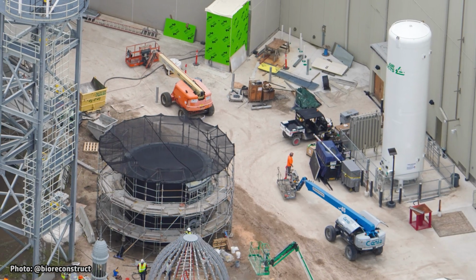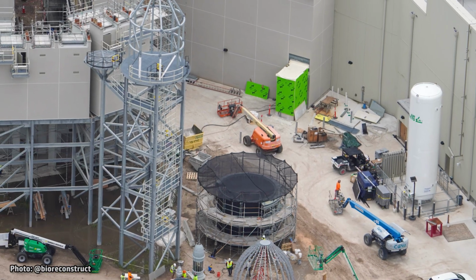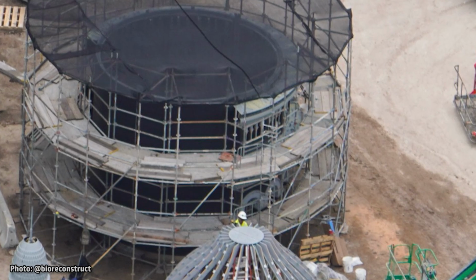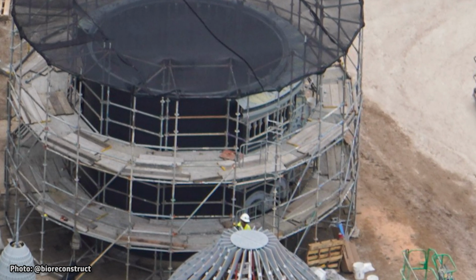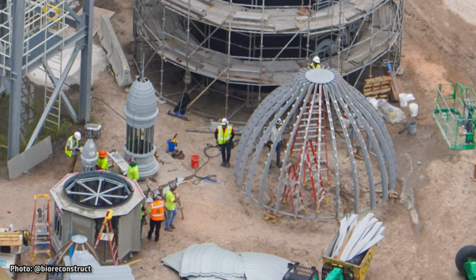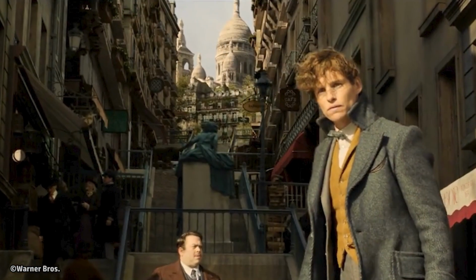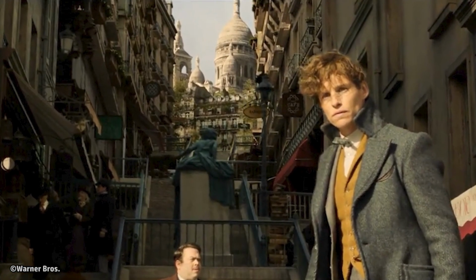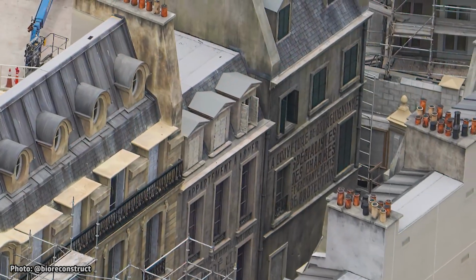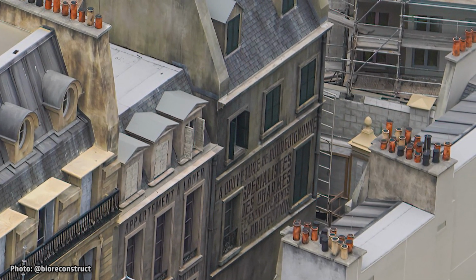Also backstage, theming for this turret is taking place on the ground before it will be lifted into place on the tower beside it. Looking closely, we can see some of the completed theming on the right side. The top parts of this structure can be seen on the ground in sections as well. Once completed and installed atop the tower, this structure will be visible looming above the back of the land, seen above these facades. These facades recently saw scaffolding removed, revealing words and aged building fronts.